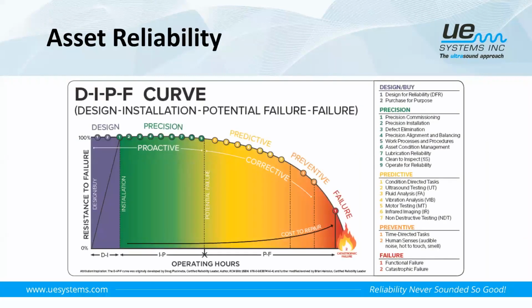So many of you would have seen this chart, the P-F curve, mentioned on many sorts of platforms, discussing the ways in which an asset is installed and when it starts to run. It's installed with precision tools and technologies, and then at some point along the line of its lifespan, it will start to give some warning signs that there's going to be a problem in the near future. And we have different ways and different technologies that we can utilize to help us pick up or detect potential signs of an imminent failure.